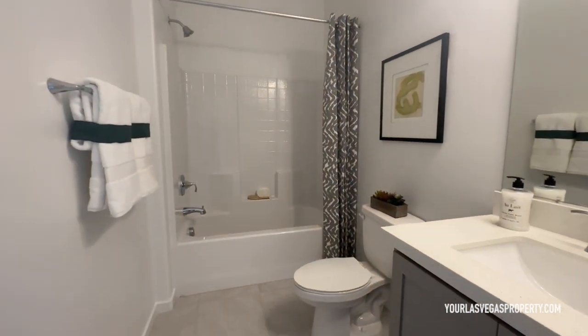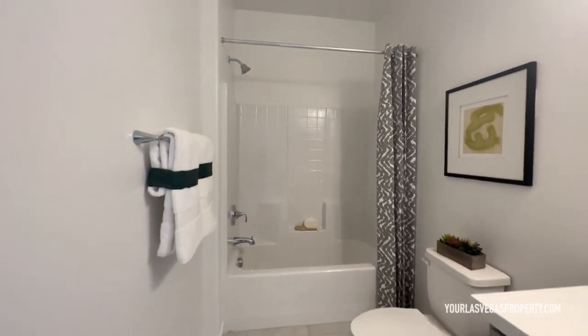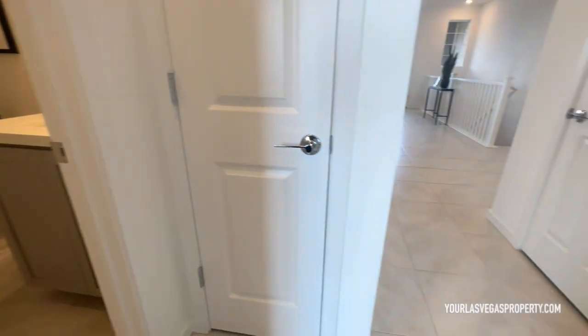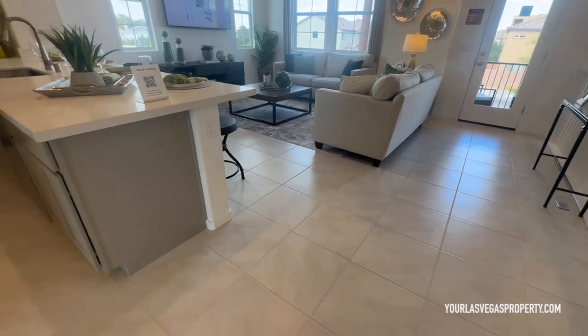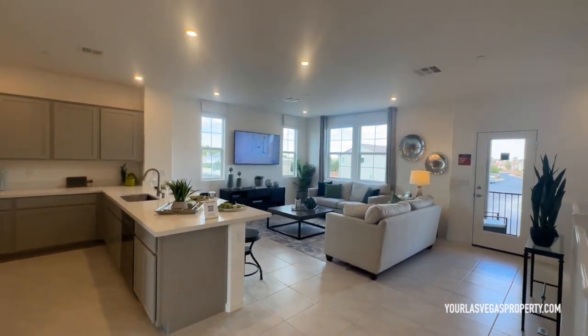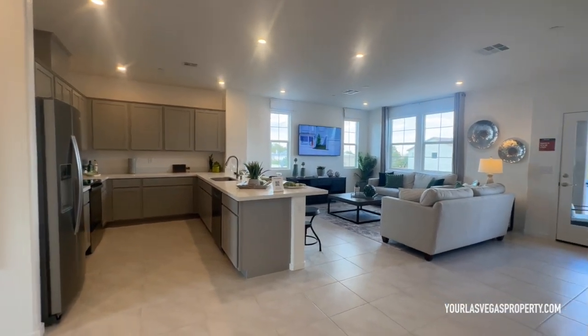So here's the bathroom. Single sink, tub shower combo. You can see that the standard option here is an 18 by 18 square tile, but I do like the color. Really brightens up this whole living area. Let me know what you guys think.